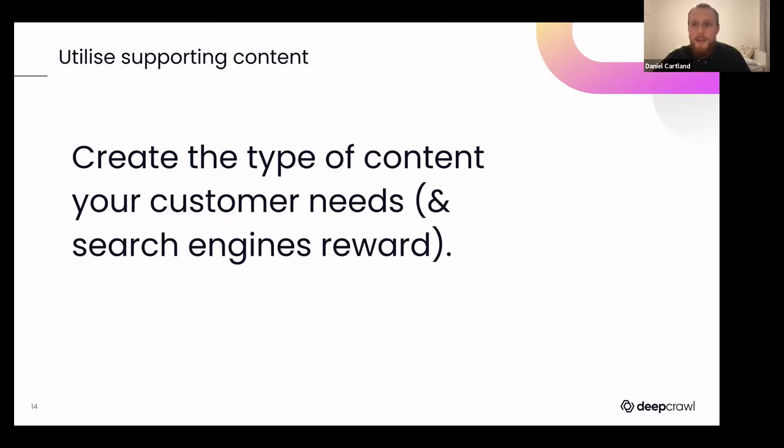I think we've all been on the recipe type pages where before you get to the lovely recipe, you've got to go through somebody's life story: how they found out about the cake, why they love cakes, why their family always like baking cakes, before finally getting to the ingredients and how to bake something. It's the same type of concept here.